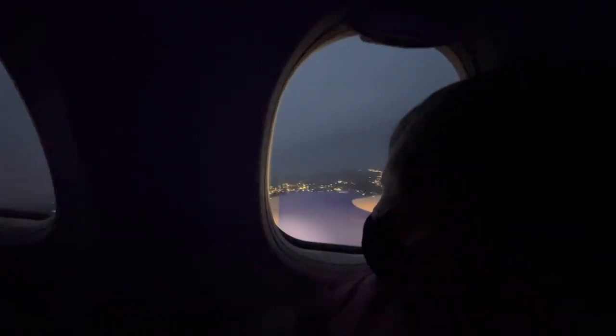Cars are turning into ants. Are we in the clouds yet? Not yet. Yep, the cars are ants now.